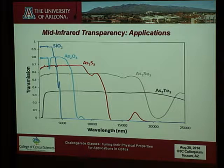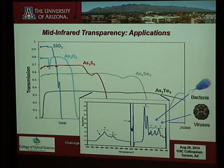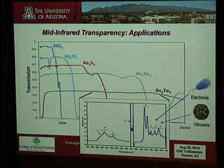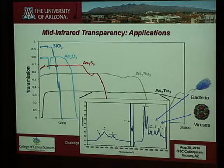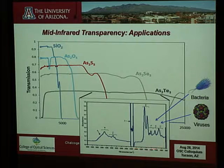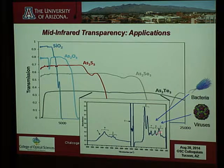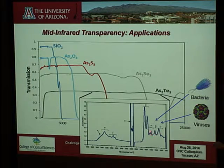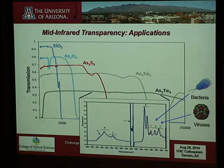Again, the choice of glass here is also going to push towards the tellurides, because if you are interested in bioorganisms, so pathogens typically, bacteria, viruses, they have the richest part of their vibrational spectrum in the short wave numbers here, so long wavelengths. The amides, the polysaccharides, the amino acids, phospholipids, all are in this region.